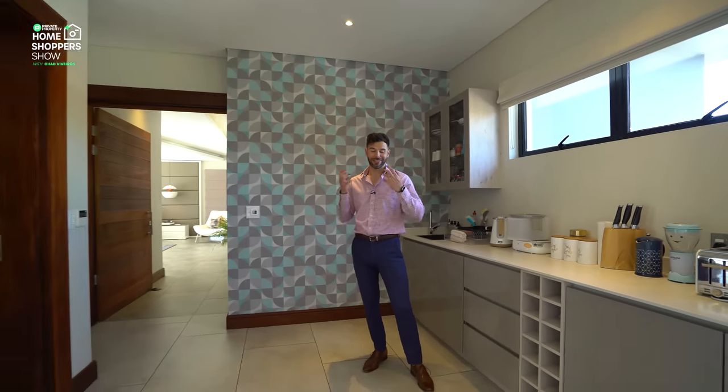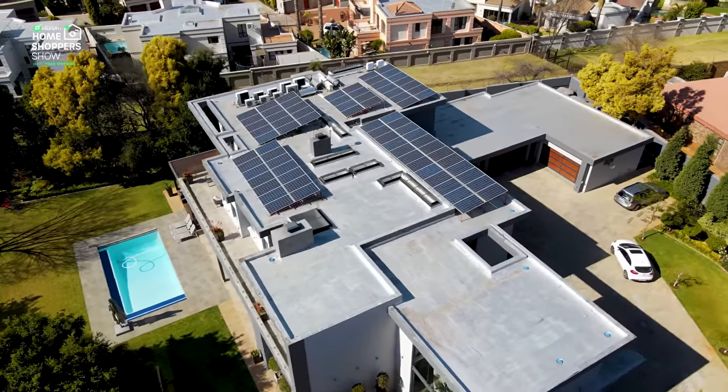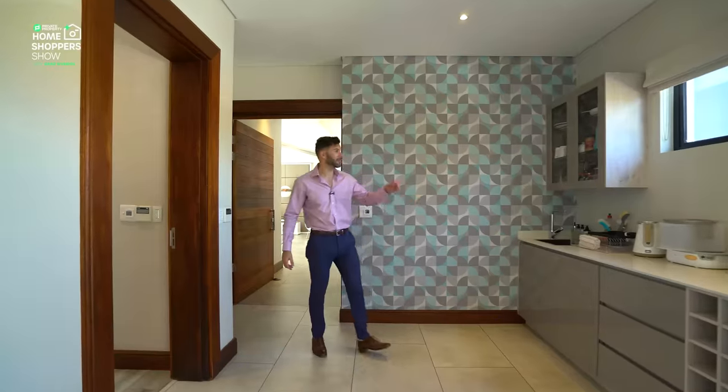you don't need to run down that stunning glass staircase, which I think if you've worked hard enough for a home like this, you might definitely want to be running down that staircase just to appreciate your hard work. But I love it, super thoughtful, and it fits in this home just so well.